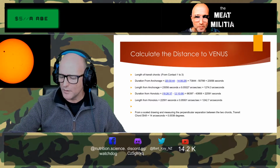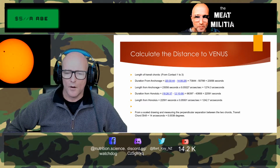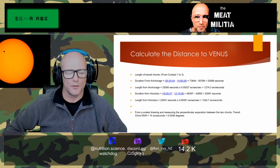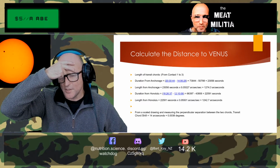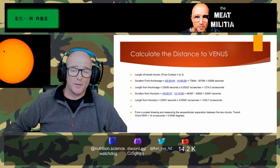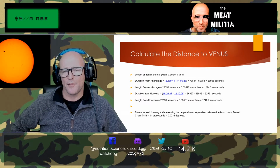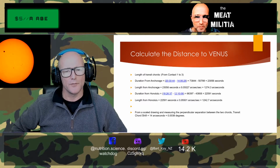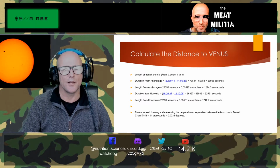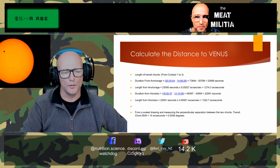Then those numbers could be applied to a circle of any size to make a scale model of those two arcs, which are parallel to one another but separated slightly on said circle. As it turned out, the separation between those two chords was 14 arc seconds, basically, the transit chord shift, which is like 3.8 thousandths of 1 degree. So not visible with the naked eye whatsoever. You need really good equipment to get anywhere near that. And so that's what was done in 2012 in Anchorage and Honolulu.